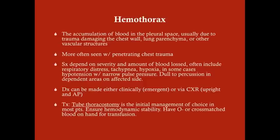So this is something that makes it a little bit different from a pneumothorax, in that you can have a collapsed lung and the tachypnea and the respiratory distress and all those respiratory symptoms. However, here you have dullness to percussion on the affected side rather than hyper-percussion.